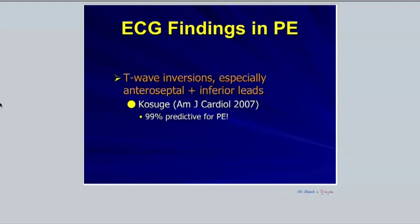Now, we've done the study ourselves at University of Maryland, and it's supposed to be published in Journal of Emergency Medicine at some point within the next handful of months. And in our series, what we found was that it was about 75% predictive for PE. That's pretty darn good. So in other words, in my practice, if somebody has T-wave inversions in the anteroseptal plus the inferior leads simultaneously, that is a PE until proven otherwise.